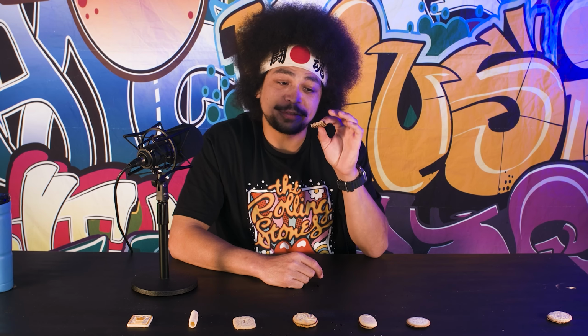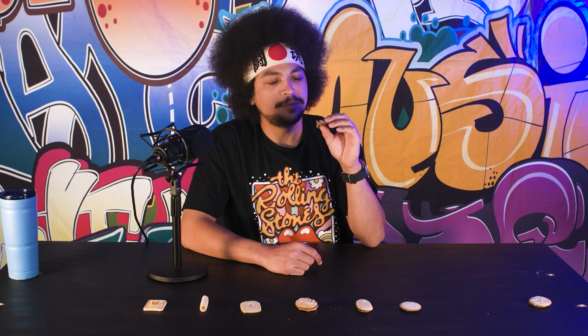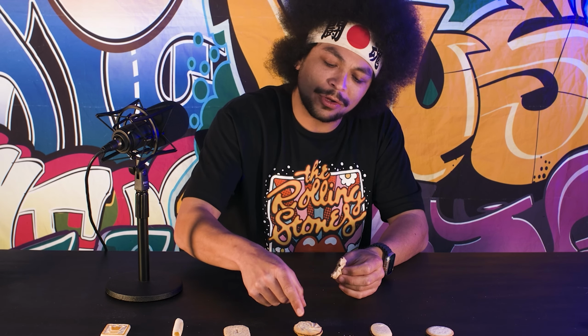Their fudge. I guess that's technically fudge. But this is a much better, tastier chocolate to me. Mixes with cookies really good. I'm beating around the bush, aren't I? The cookie's a little crunchier than the swirl was, right?